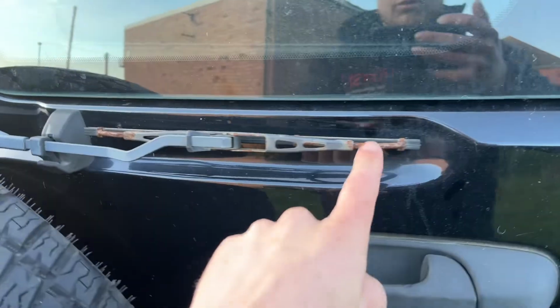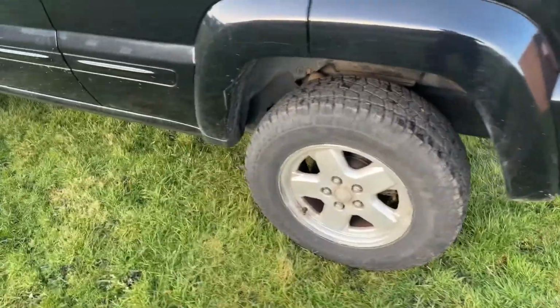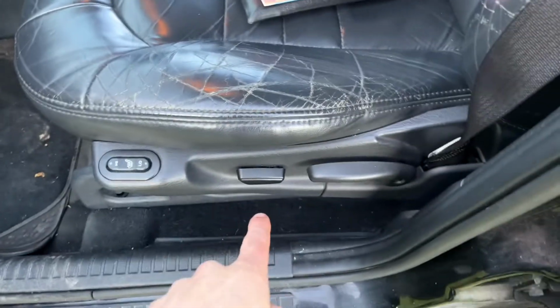I'm going to do my usual nice Bosch wiper on here. That looks awful. Just a general good wash, actually. The wheels aren't the best, but it's an off-road car, so certainly not going to be making it mint. Full leather, like I say, it's just nice. Heated seats in the front, fully electric, even the passenger's one. The limited seats.